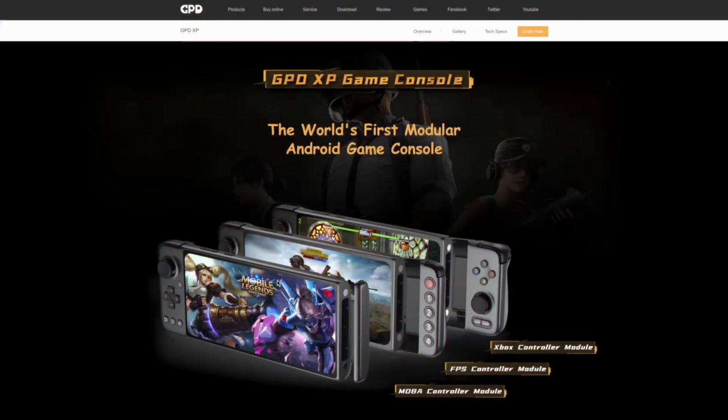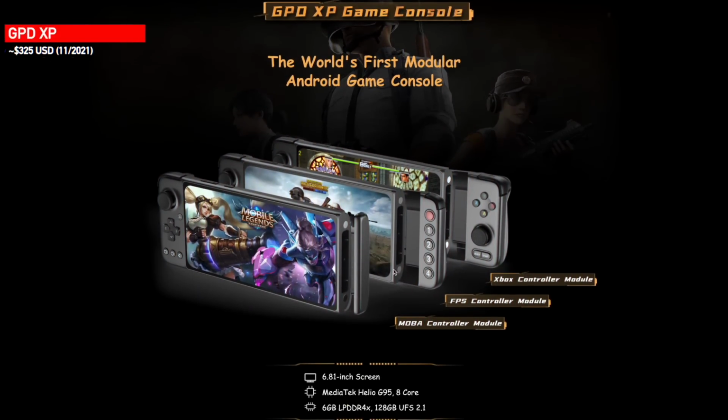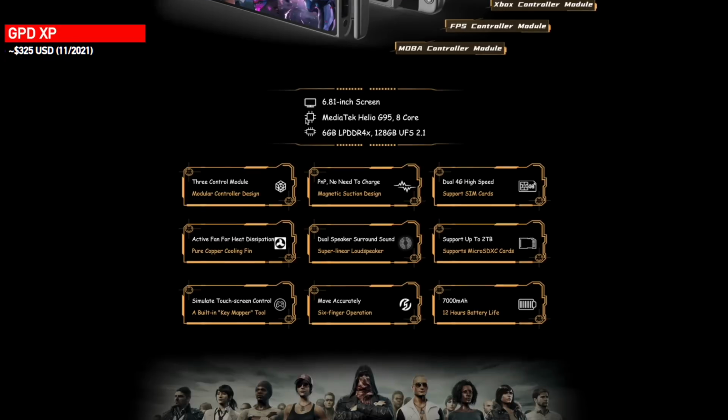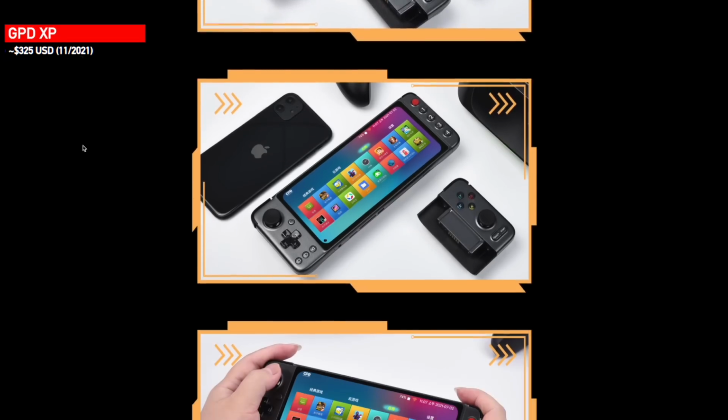This is the GPD XP. Now, this one is mostly marketed to the Chinese market. You can see here that it has 3 different controller modules attached to it. But to be fair, the majority of Westerners are probably only going to be interested in the Xbox controller module itself. Now, this device has a very large screen, 6.8 inches, and it has a pretty good cell phone chip, but a little bit on the older side. Honestly, this device is basically just a phone with controllers attached to it. It even has the camera hole punch still on the device itself.